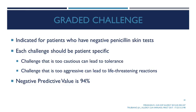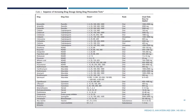And if you did this alone in a patient that didn't have the skin test, if you just did a graded challenge, it's got about a 94% negative predictive value. So there are certain situations where you could just do a graded challenge for a patient and skip the skin testing part. And this is a lot of things up here, but these are different graded challenges, doses that you'll do.